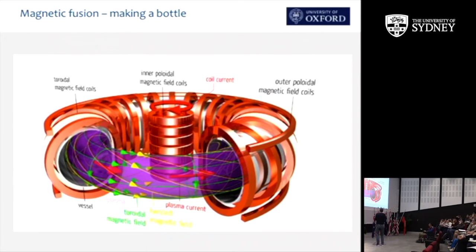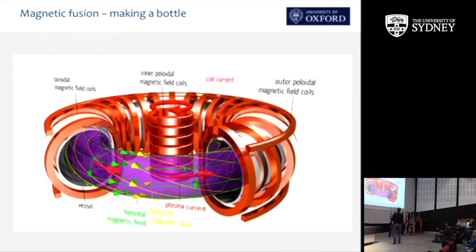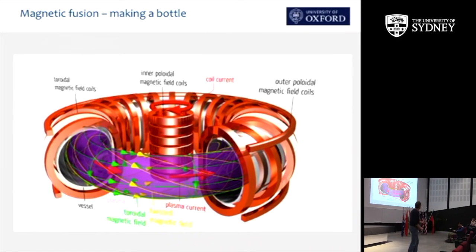So if we have a current going around like this, it's going to produce rings around that current. You can see this green ring right there. That's called the poloidal field. And the total field is the sum of the field produced by the currents in the coils and the current in the plasma, with these red arrows, which produces these yellow magnetic field lines that go round the long way and curl round the short way. So it sort of goes around like this, the magnetic field line.